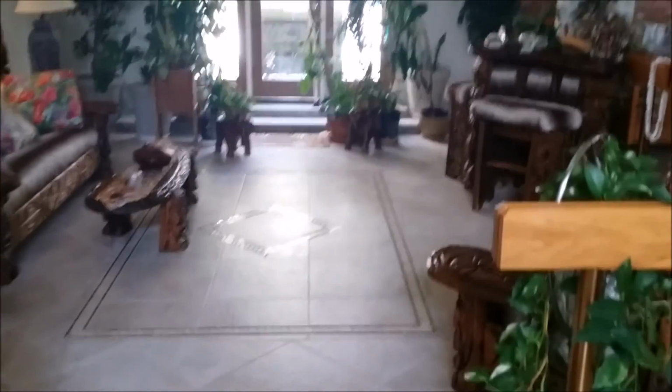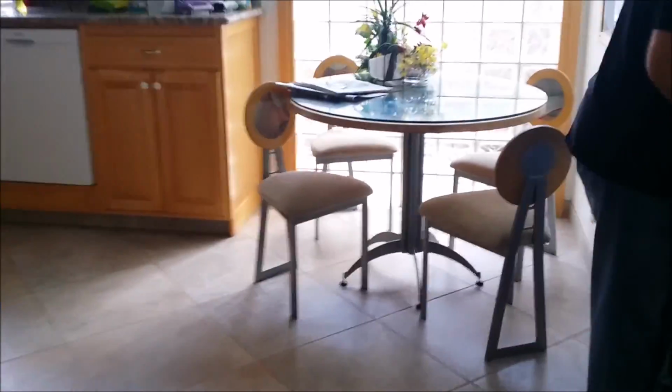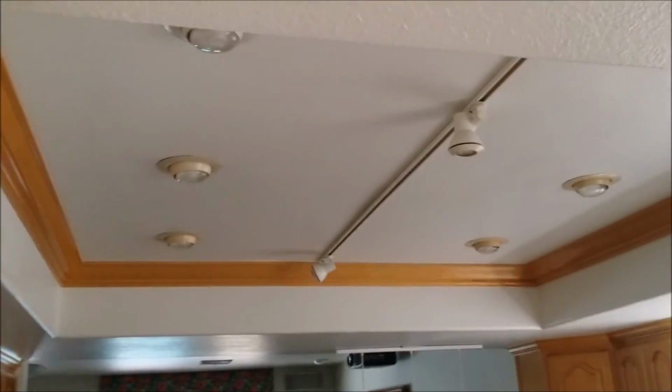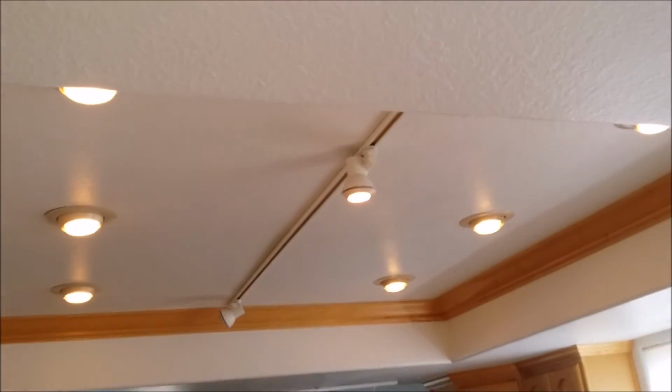That's the garage right there again. There's a closet right here. And this is your main living room again right here. And formal dining over here. Nice high ceiling. And over here, we're going through kitchen. There's your breakfast area right here. And nice wall mirror window right there for that. Lights, recess lights, been upgraded as well.